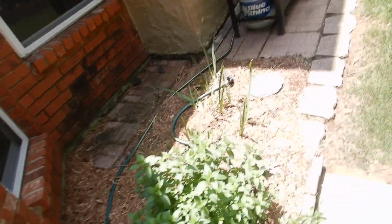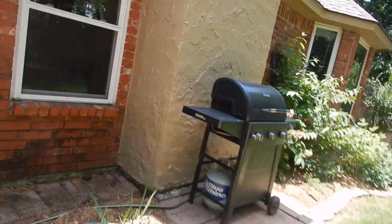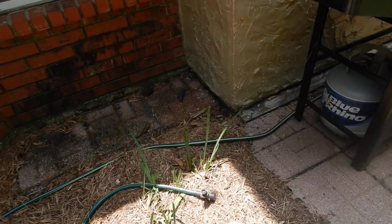Got a little more wood mulch. We got some stucco over here. Stucco's got its own issues. All right, we got a form board that's left in place. Think that can rot? I do. Think that's conducive to wood destroying insects? I do. I think that's conducive to wood destroying insects.